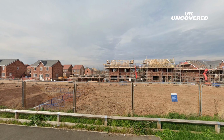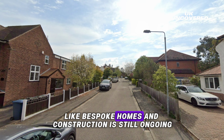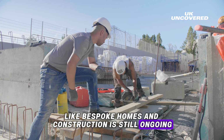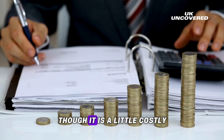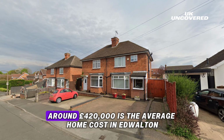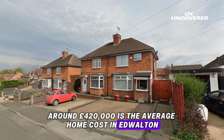More recently, the area has been attracting modern developments like bespoke homes, and construction is still ongoing near the Aldi building, where land is available for investment, though it is a little costly. Around £420,000 is the average home cost in Edwalton.